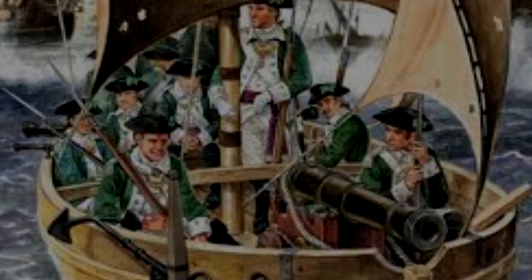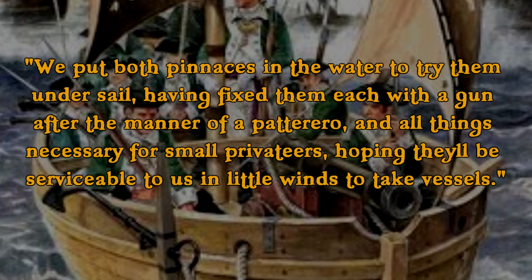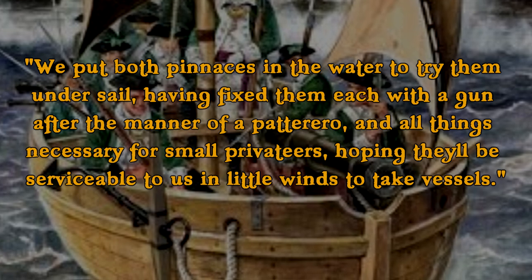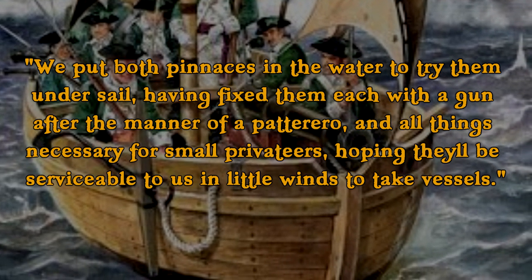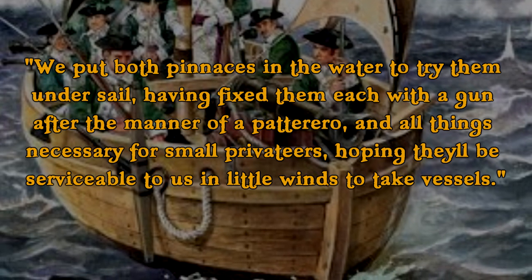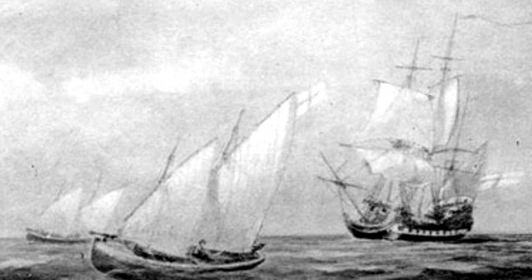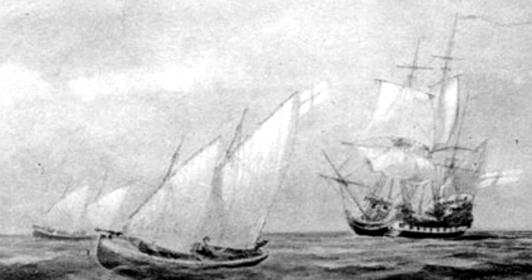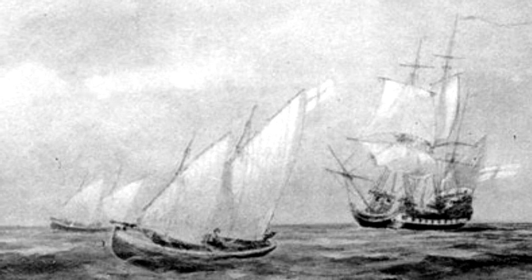Woods Rogers wrote that, "We put both pinnacks in the water to try them under sail, having fixed them each with a gun, after the manner of a patereroe, and all things necessary for small privateers, hoping they'll be serviceable to us, in little winds to take vessels." Since Rogers' fleet consisted of larger vessels, he wanted to use his more nimble and oar-powered pinnacks to chase down faster targets, in case of weak winds and such.